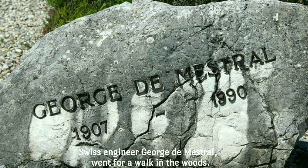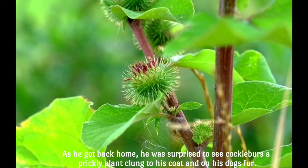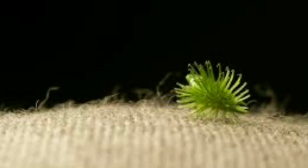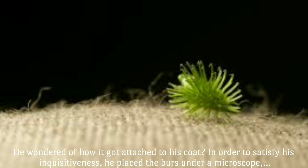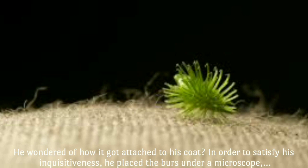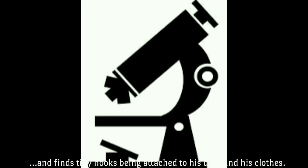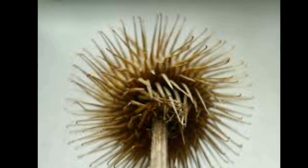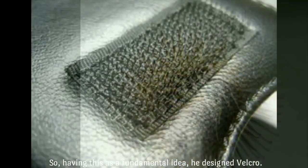Swiss engineer George de Mestral went for a walk in the woods. As he got back home, he was surprised to see that burs, a prickly plant, clung to his coat and to his dog's fur. He wondered how they got attached. To satisfy his inquisitiveness, he placed the burs under a microscope and found tiny hooks attached to his dog's fur and his clothes. So, having this as a fundamental idea, he designed Velcro.